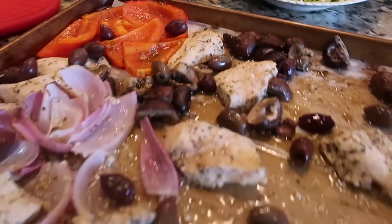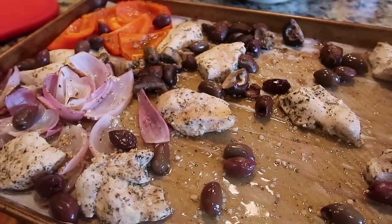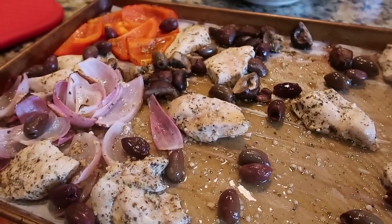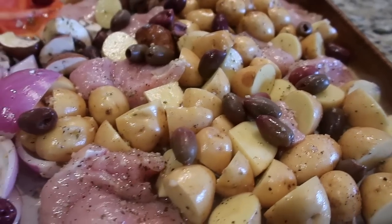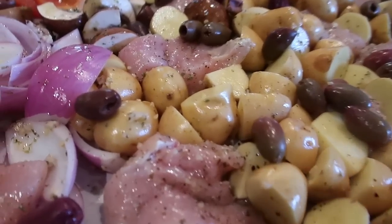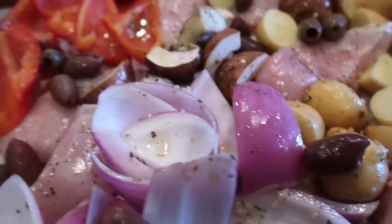We will make our plates when the potatoes come out. I'll show you a quick picture. Greek chicken sheet pan dinner is what's for dinner tonight. We both love the flavors of Greek food, and I had high hopes for this meal. I love a sheet pan dinner because it's easier to clean up.